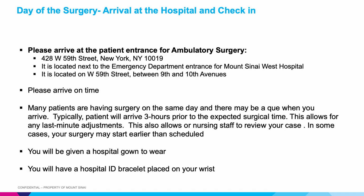Please arrive on time. Many patients are having surgery on the same day, and there may be a queue when you arrive. Typically, patients arrive 3 hours prior to their expected surgical time. This allows for any last-minute adjustments. This allows the nursing staff to review your case, and in some cases, your surgery may start earlier than scheduled. You'll be given a hospital gown to wear, and you have a hospital ID bracelet placed on your wrist.